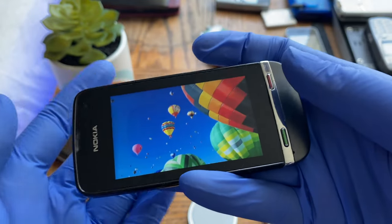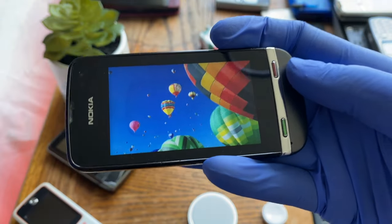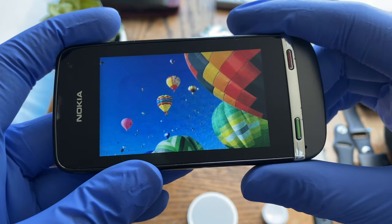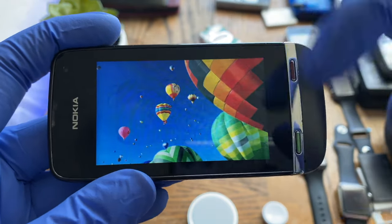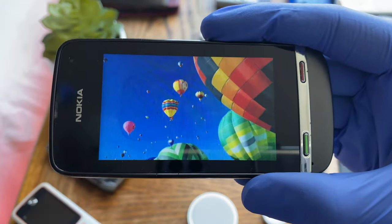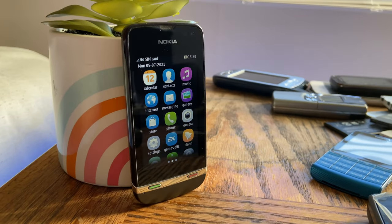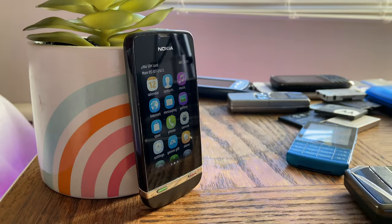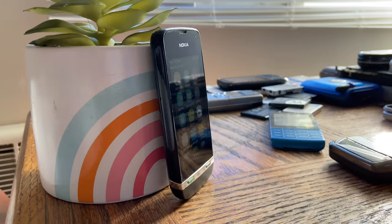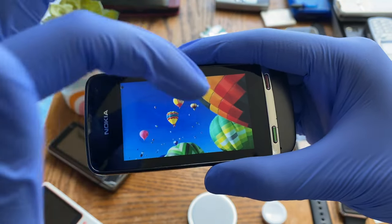Speaking of colors, a lot of websites say this is 65,000 colors with a TFT panel. It is a TFT panel, but no way on earth is this 65,000 colors. They got that wrong. I've seen this very exact balloon image on a MacBook and some other phones as well, and I can compare and say this is 256,000 colors. This has way more colors than 65,000. 65,000 is the bare minimum to make it at least bearable. This is way better than that.